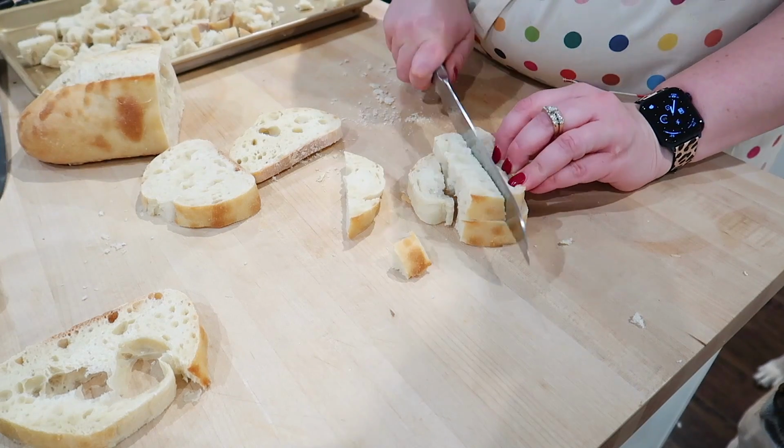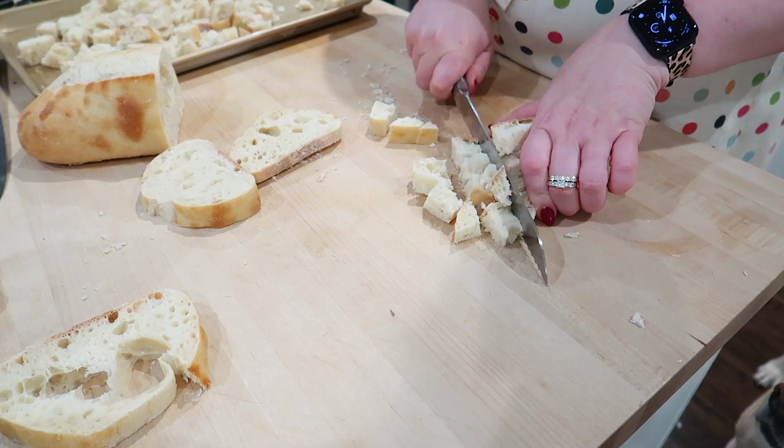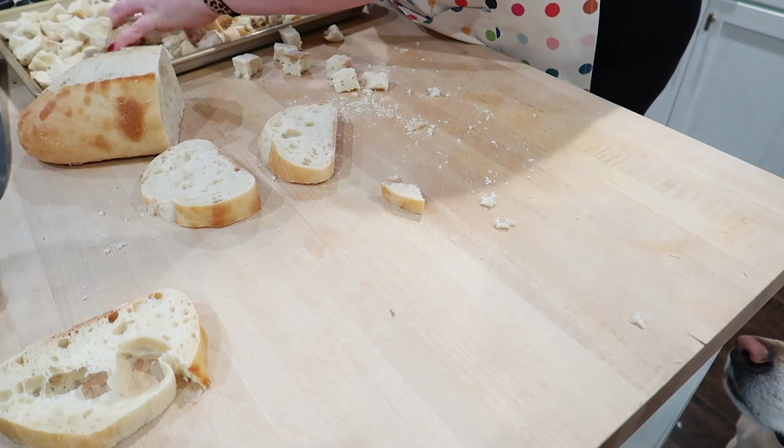But definitely be careful with the serrated knife. Like I said, it is very sharp and can cut you.